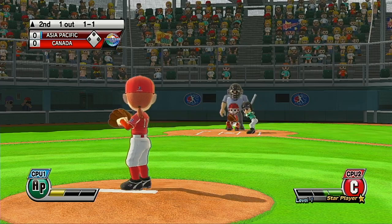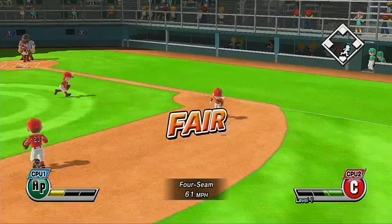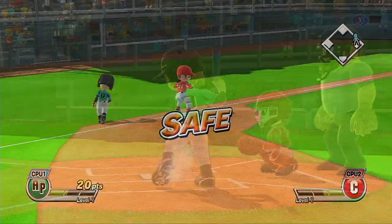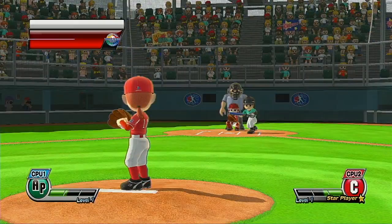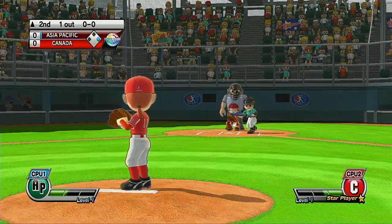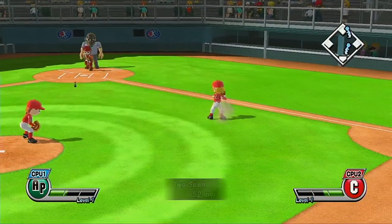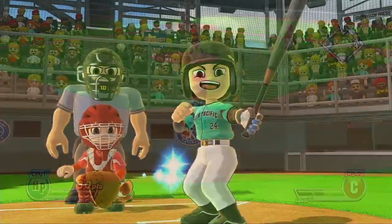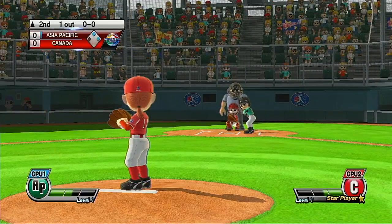Missed a chance there. Good pitch. Batter lets it go for the strike. One drive. Smacked into right field. Safe. Batting seventh and catching number 9. Good bunt. Let's see if it works. Safe. Not an easy task, but our runner moves on down the line to the next base. Batting eighth at shortstop, number 24.